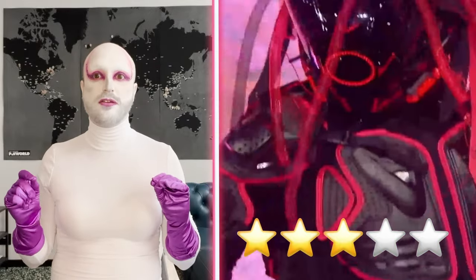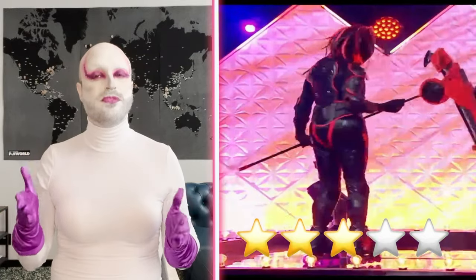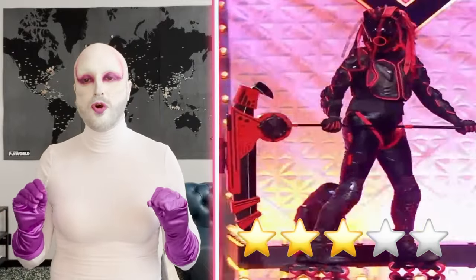And I also like that she was smart about the roller skates that she was wearing, because she went with a typical roller blade, and that actually felt a little bit more suited to this look. Now let's talk about the look. I don't know if I love this look.